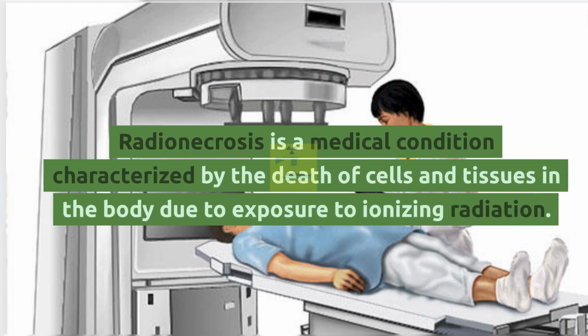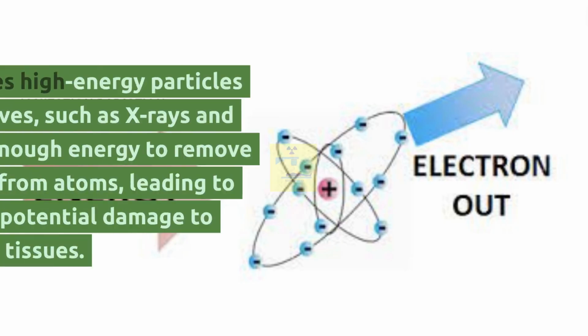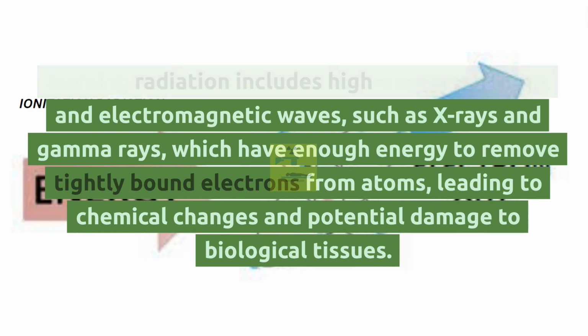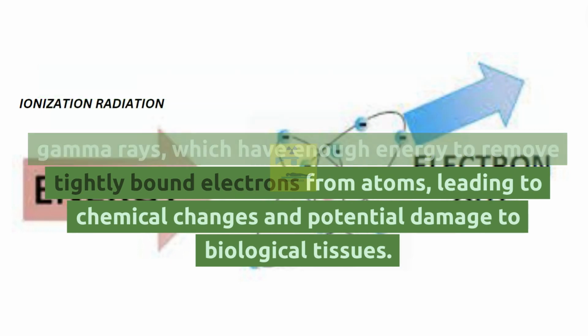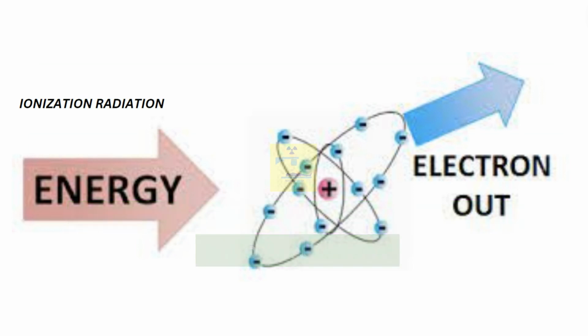Radionecrosis is a medical condition characterized by the death of cells and tissues in the body due to exposure to ionizing radiation. Ionizing radiation includes high-energy particles and electromagnetic waves, such as X-rays and gamma rays, which have enough energy to remove tightly bound electrons from atoms, leading to chemical changes and potential damage to biological tissues.